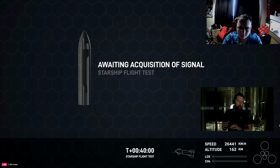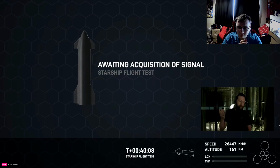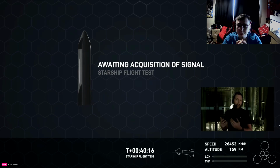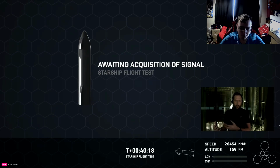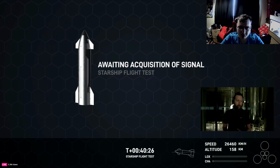Do want to stress this is not a deorbit burn. In fact, it's actually going to function a little bit opposite of a deorbit burn. We're going to be raising our perigee with this burn, the lowest point of our orbit. This is just to demonstrate that we can relight a Raptor engine on ship while it's gone through a coast, while it's in outer space, while it's in microgravity, all of the different complexities that come with lighting this engine again after it's already done an ascent burn, but you're now coasting through space.